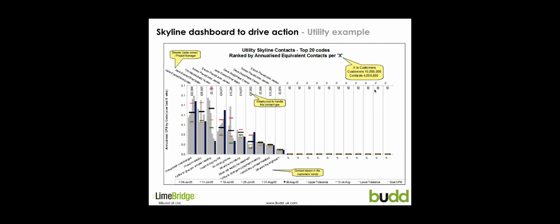And the contact rate, in this case, CPX, it says down the left-hand side, annualized CPX by code, that's the contact per X. So in Amazon's case, contacts per order shipped. In a utility, it might be contacts per customer per annum. So you can imagine whatever that kilometric is in your particular business. But the nature of presenting the story and its data shadow, again, here is designed to cause action. And that's really what one wants to use to get collaboration in order to reduce customer effort.